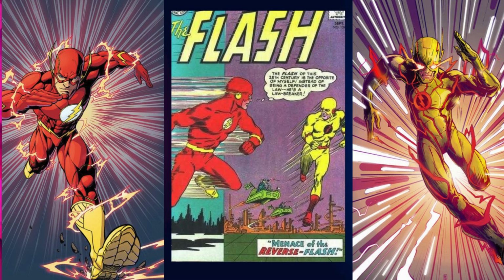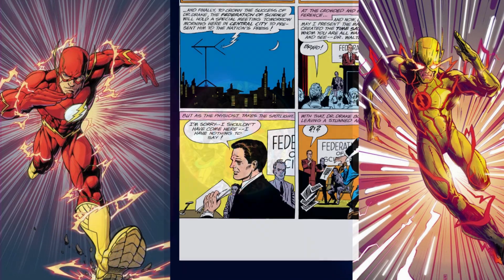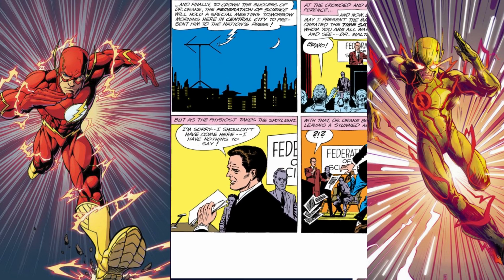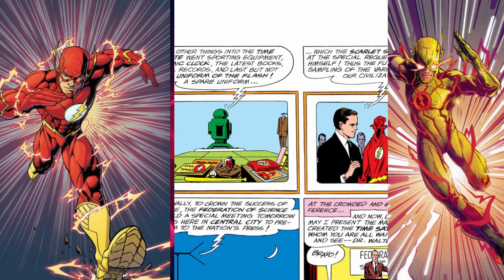The Flash issue 139 is the first appearance of the Reverse Flash, aka Professor Zoom. The plot of the story begins with Dr. Walter Drake, a young brilliant scientist, who develops a satellite that is able to not only travel space but time as well. Dr. Drake decides to put some of the current 25th century memorabilia in it, with two noticeable items being a clock and an authentic Flash costume.